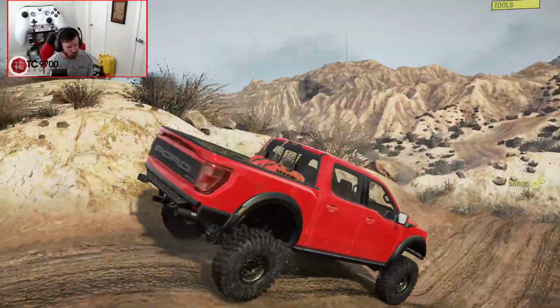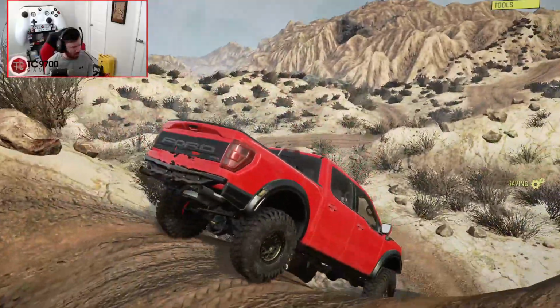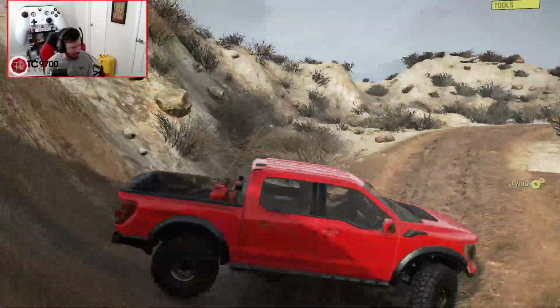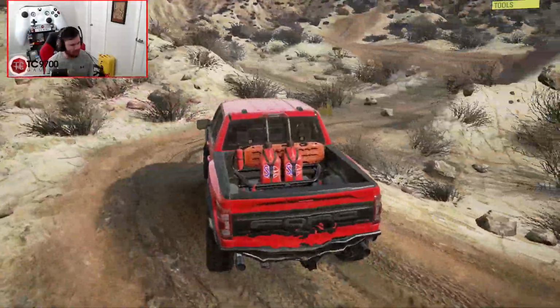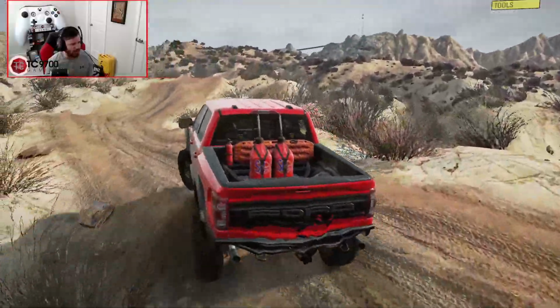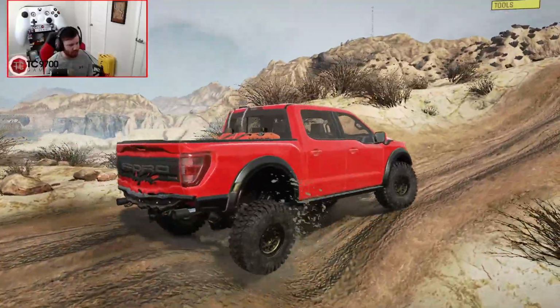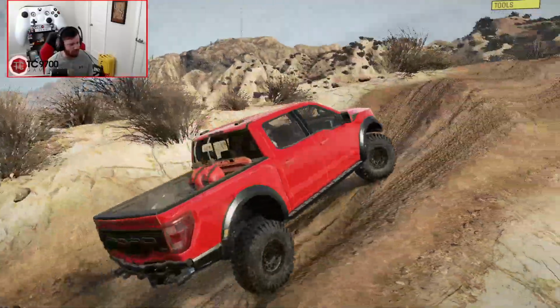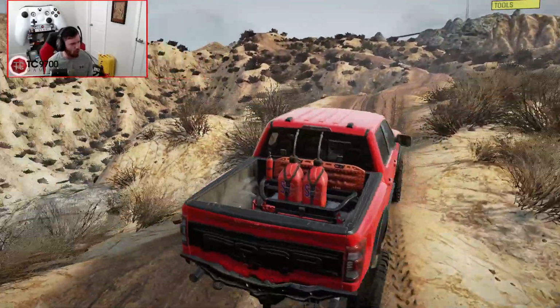Let's see if we can, whoa, easy. Dragging the bumper in the ground a little bit in the back. But other than bottoming out different pieces of the truck sometimes, it really does have incredible on-trail cruising types of handling. It really does an awesome job of making you feel at home wherever you take it.